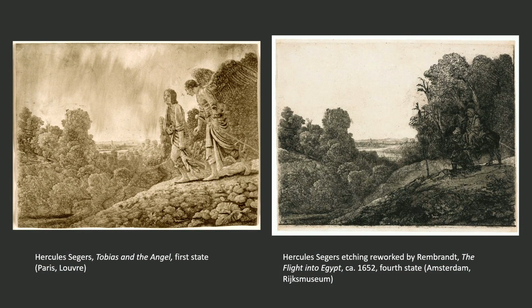So, as we saw with Klaas-Jan Visscher reworking the view of Amsterdam by Pieter Bast, same thing happened here. Rembrandt got a hold of Hercules Segers' printing plate and reworked it. So you can see the landscape hasn't changed all that much. He added some lines in the foreground, but he actually changed the subject matter. So instead of Tobias and the Angel, he made it a flight into Egypt, one of his favorite subjects.